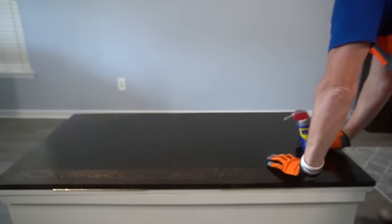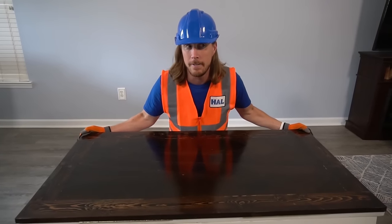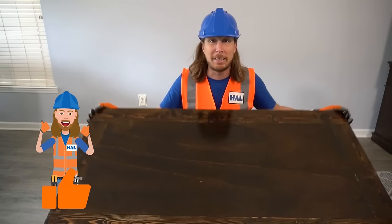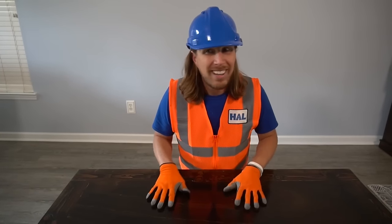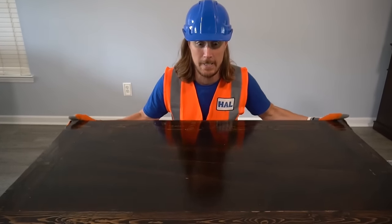Let's try it out. Let's see how well this worked. Wow. Sounds good to me. Awesome job. I wonder what kind of cool toys are in this toy box. Let's find out.